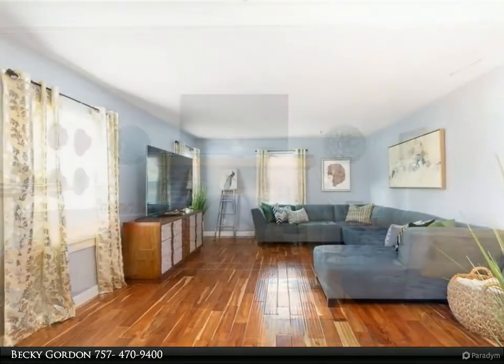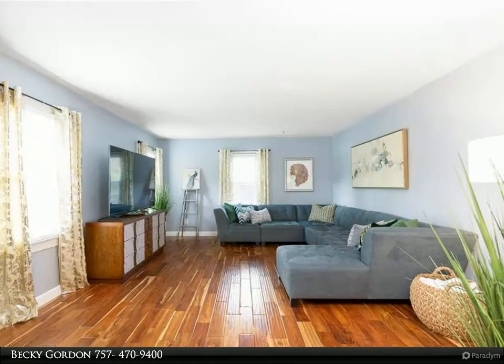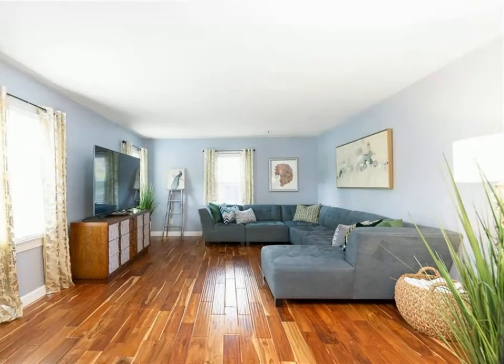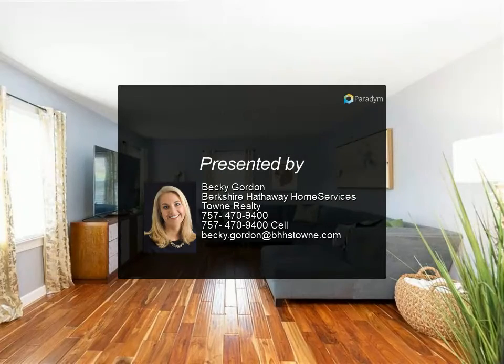House features new hand-scraped hardwood floors, HVAC 2020, all-new vinyl siding 2015, newer water heater, new driveway, and more. A well-maintained home and a must-see.